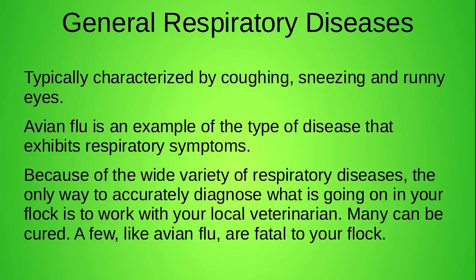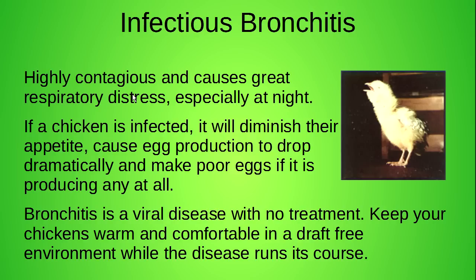Many respiratory diseases can be cured. A few, like avian flu, are fatal to your flock, and as you've seen in the news quite frequently, when avian flu comes into a flock, they just kill all the birds to ensure that it doesn't spread. It's a very bad disease.